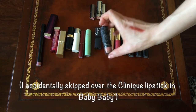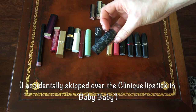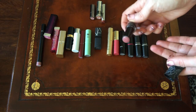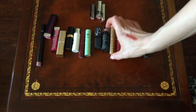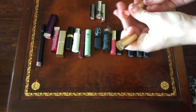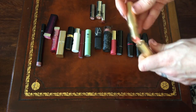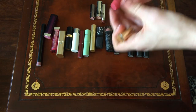So here is one from Kat Von D. This is her lipstick in Lovecraft. This is in the old packaging design. I like the shade of this, but I don't like the new formula of her lipsticks, so I won't be repurchasing that. Here's one from Too Faced. This is in Marshmallow Bunny, and this is just a little bit too coral and bright for me. It was nice for the spring and summer though. Here's one from Tarte. This is just a little deluxe size sample. This is in the shade Lovely.